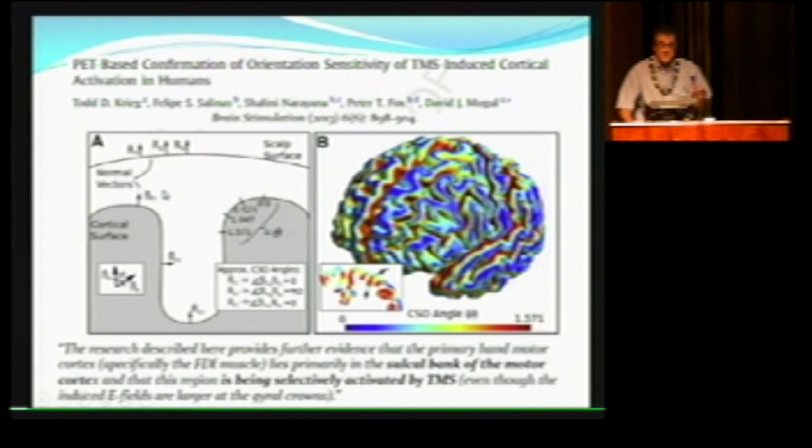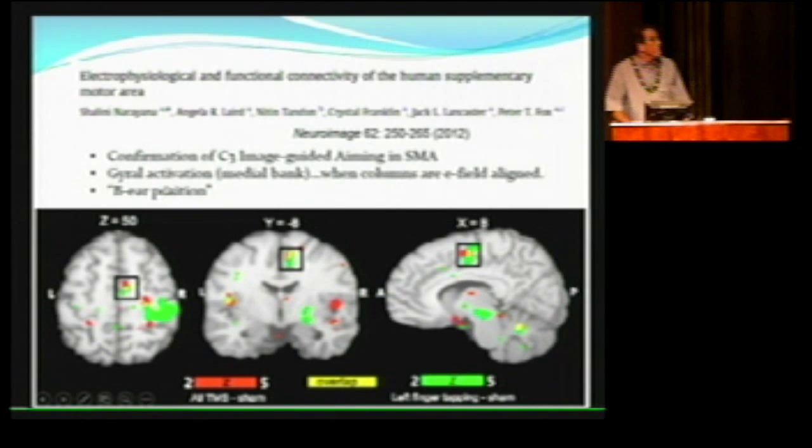So there have been other modeling efforts, and I'll come back to other validations of that. But one of the easiest to grasp validations was published by Shalini Narayana. She'll be talking tomorrow. So this is stimulating supplementary motor area. For supplementary motor area, if you use the more standard orientations of forward or toward the nose, you either get no activation if you point it forward, or you get very weak activation if you point it at 45 degrees. And so the maximum activation here is 90 degrees. It's, as Shalini called it, which I think is cute, B-ear. It's not B-nose, pointing it at the ear, because that's when you hit the neuronal orientation along the cortical surface of SMA.